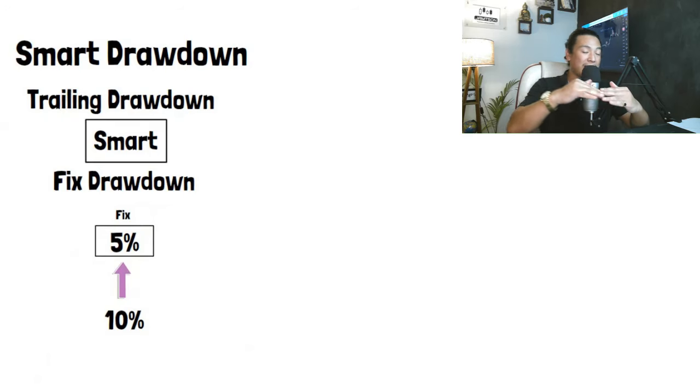Now, say for example, you have scaled your account. From the scaled up amount, minus 5% will be calculated. That's how this stop out level will trail. In the case of trailing drawdown, even if you make 1% or a fraction of profit, your stop out level trails every time. But in smart drawdown, it doesn't trail. It will only trail once you make 5% of closed profit in your account, and after that it will remain fixed at minus 5%.